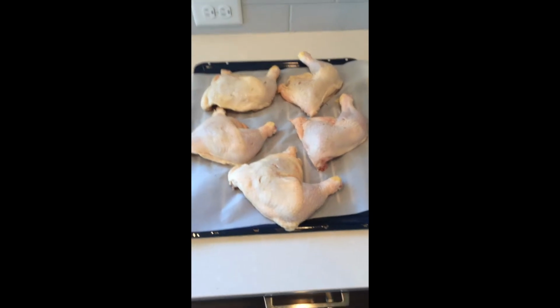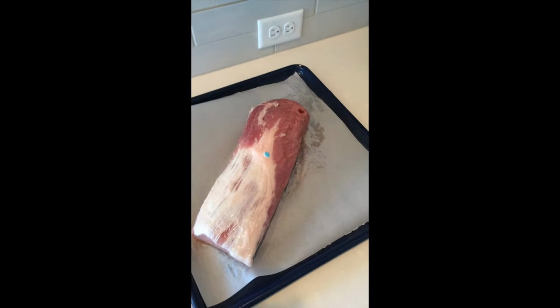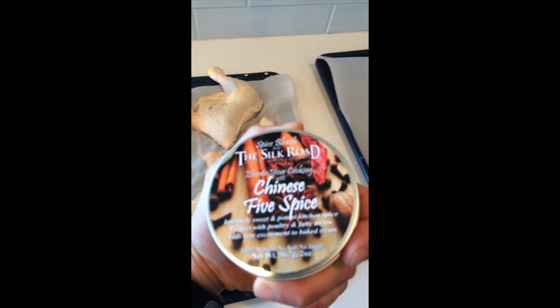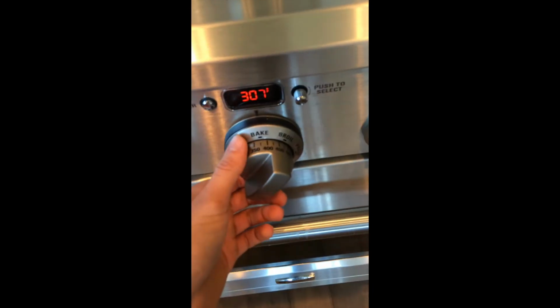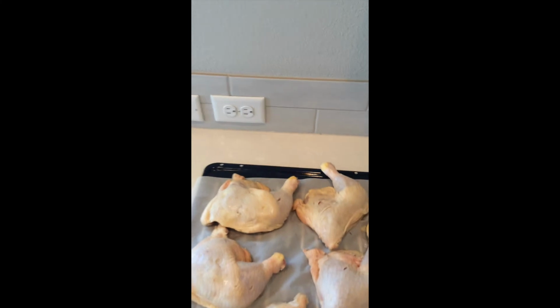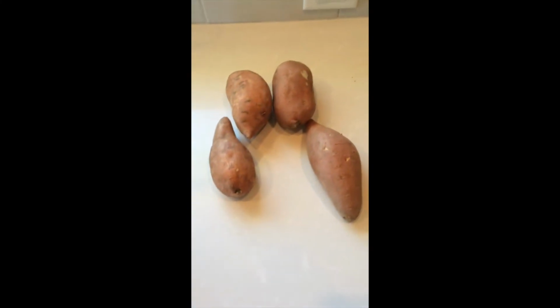So here we've got our chicken quarters laid out on a pan, and then we've also got our roast laid out on a pan. So what I'm going to do is take this stuff. It's just Chinese five-spice powder. You can get it pretty much anywhere. I'm going to sprinkle some salt and pepper on top of both of them, and throw some of this on both of them. And then I'm going to stick them in the oven at, let's go, 425. I always like to put stuff in a hot oven, and then I'll probably turn it down to 375 and wait until they're done.